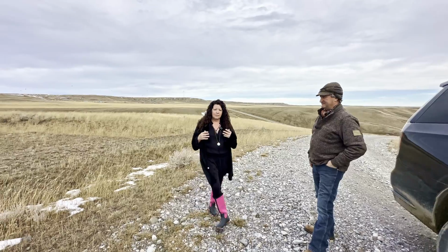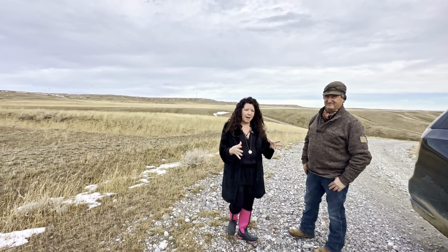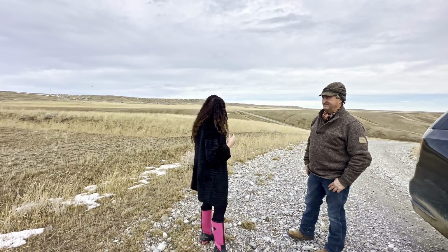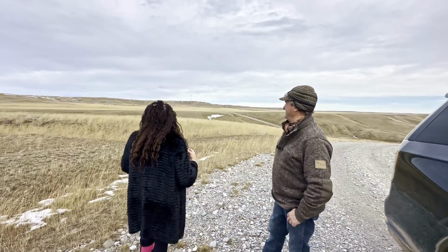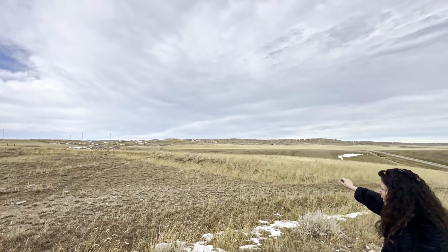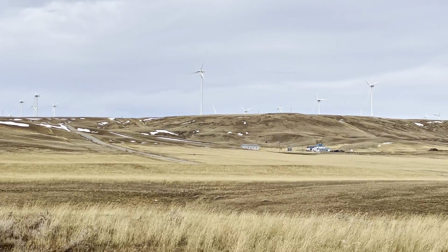Part of these videos I really like is it gives people a perspective, because we'll show a map and then you're like, okay, so where is that? And you see some topo, but this really helps. So we just drove down off the main easement road. If you look back, you can see the house. And then we're gonna drive and see some more springs, but let's just walk.